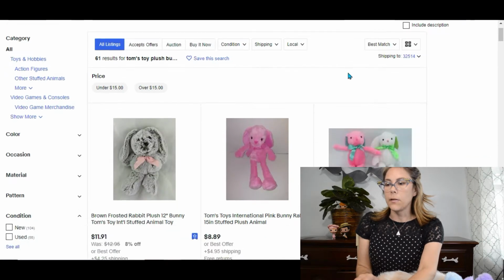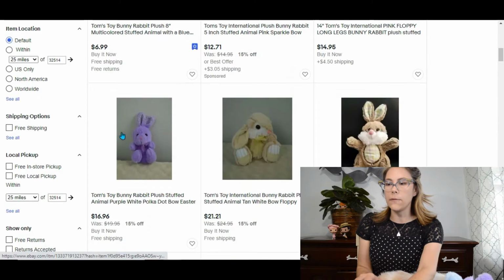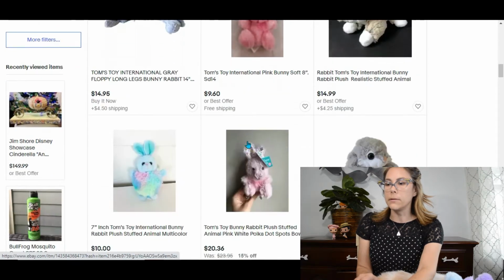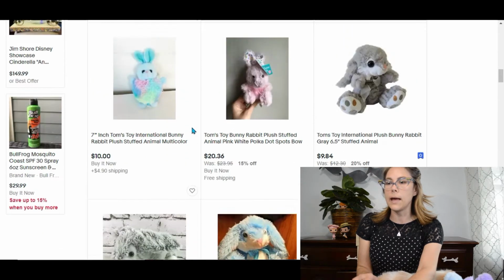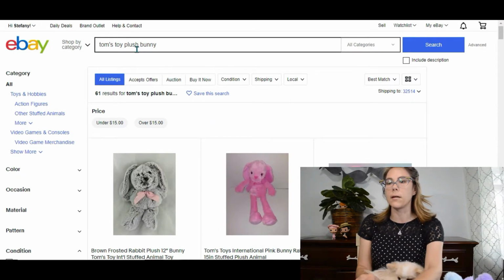Okay, so on this first page, I see a pink one, I see a purple one that looks vaguely like the one I have, and I'm seeing several of them. You know, $10, $15, $20, which you think, okay, that sounds good. And let's see how many bunnies in general are available. 61 Tom's Toys plush bunnies are available.